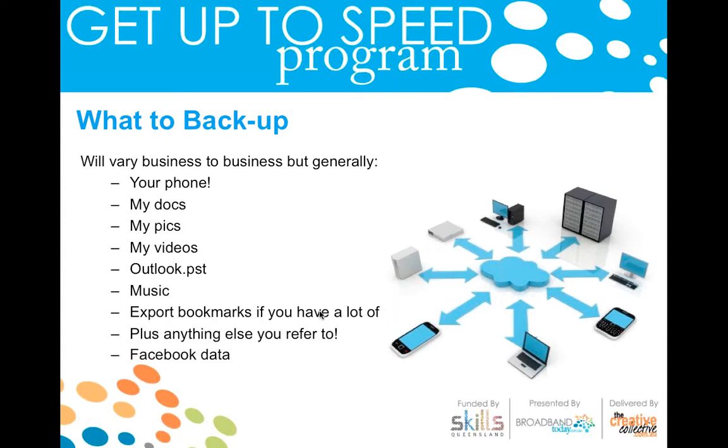I went to my friend's. I said, have you got a laptop and the internet I could use? She said, sure thing, and away I went. I've known friends who thought they were doing the right thing because they backed up to the hard drive, and then the thief has come into their house.